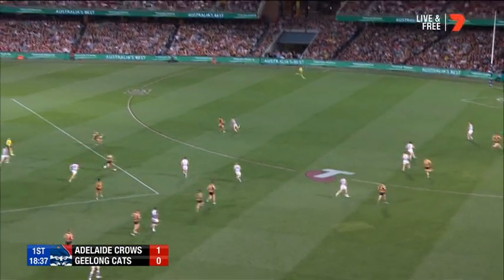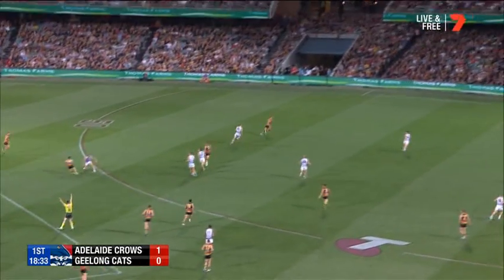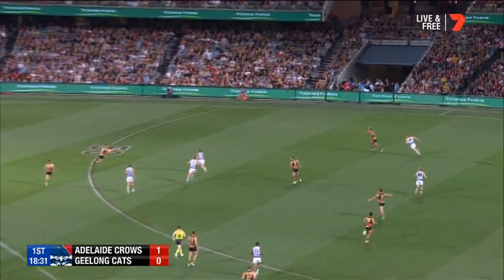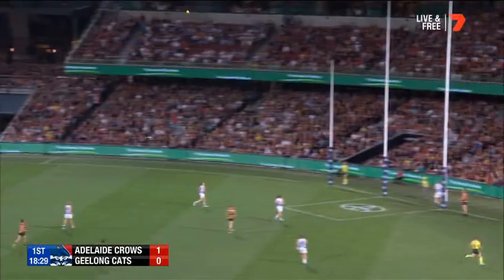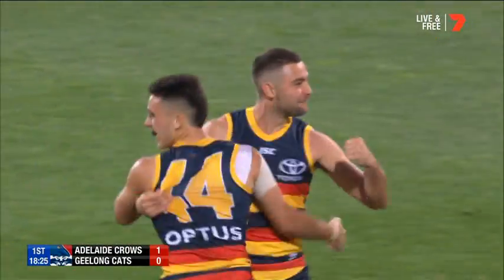So Betts now sees a couple of options to about 55. Murphy works onto his left, goes wide with the handball. Here's a chance for Atkins on the left. It's going to be okay. Crows get the first of the night.